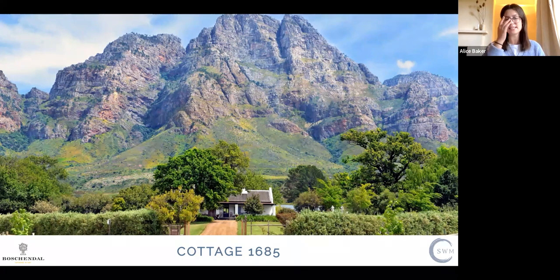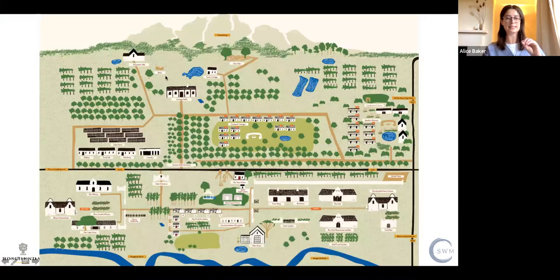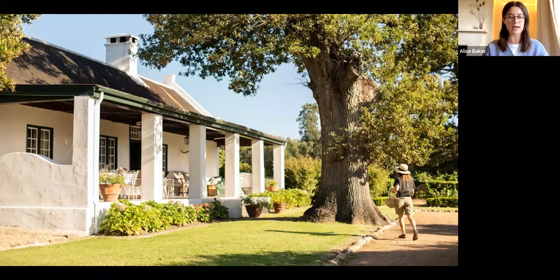And then we've got Cottage 1685. This is moving into the exclusive use options at Boschendal. Cottage 1685 is set off by itself just up here. It can sleep up to 10 people. So you've got the main cottage and then also the annex.